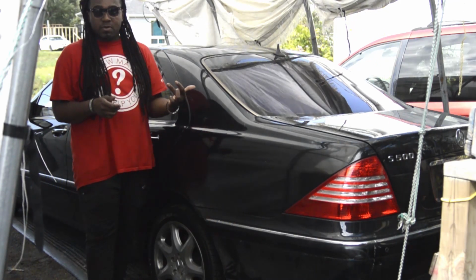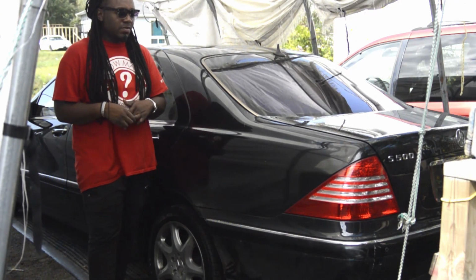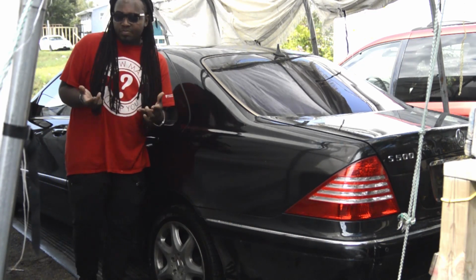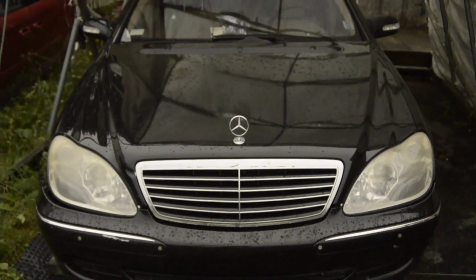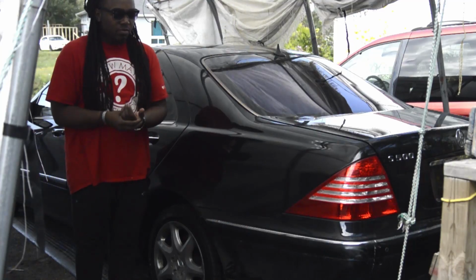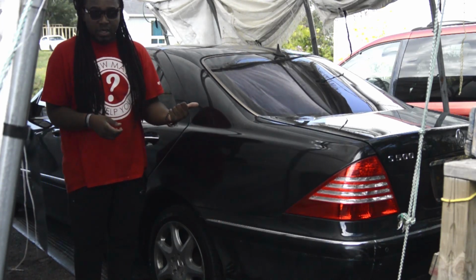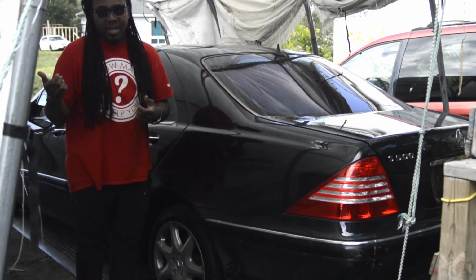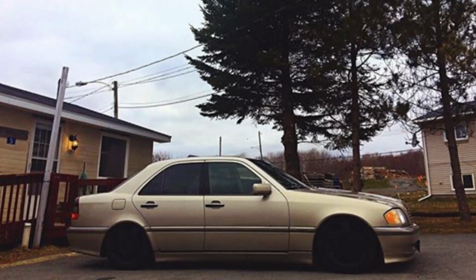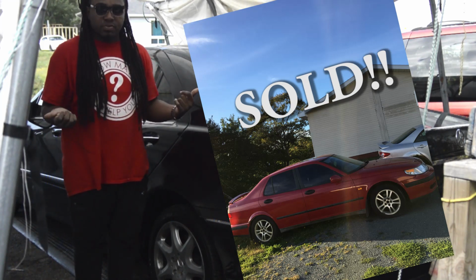I seen the car before, and when I first seen it, it was in decent shape, and I wanted it. I know the previous owner that had this. Always wanted an S-Class car. Never was really in the market for one at the time. But when I first seen this one, I really wanted it. But I had another car. I had Janice, and it was gonna be too many cars. We had the Saab that we were trying to sell, and it wasn't really gonna work.